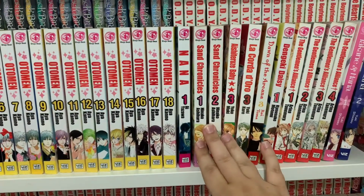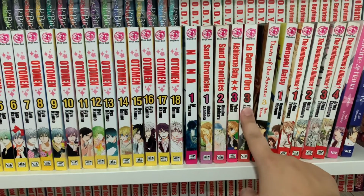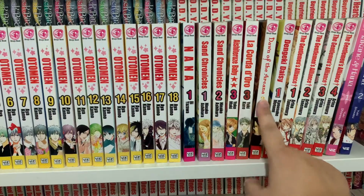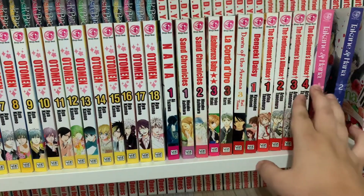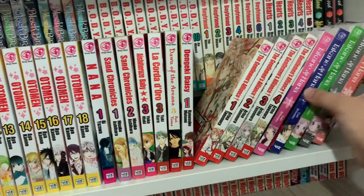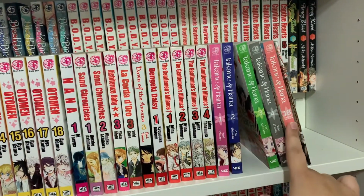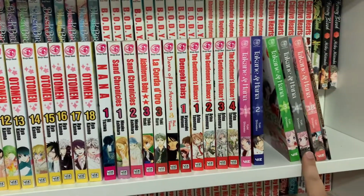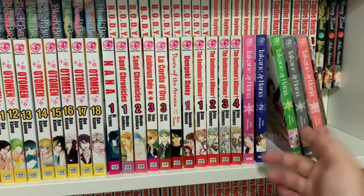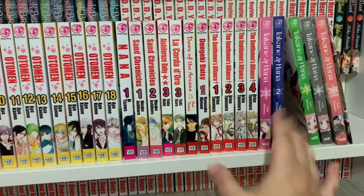Okay, Sand Chronicles 1 and 2, whatever this one is called, 3. Lacorda Oro 3, Dawn of the Arcana 3, Dengeki Daisy, Gentleman's Alliance Cross, and then, oops, Takane and Hana. I got 1 through 4, and then 18, the limited edition, don't judge me. These are basically the completed Shojo Beat titles that I just haven't finished collecting, so that's why they're right here. I'm still working on these.